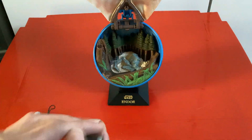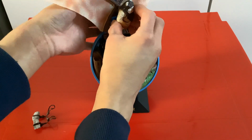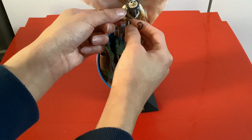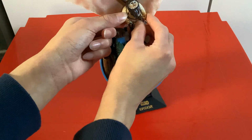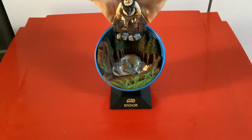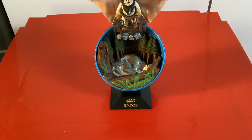So anyway, what you do is, of course, there's a post there. You attach the Ewok to the back of the post. And then obviously another post that attaches the glider in. Then you can put the rocks back in his hand, like so. And that is it. It doesn't look too bad with the clips off, actually. As you can see, the picture here makes it look really terrible. But actually it doesn't look as bad as it does there.